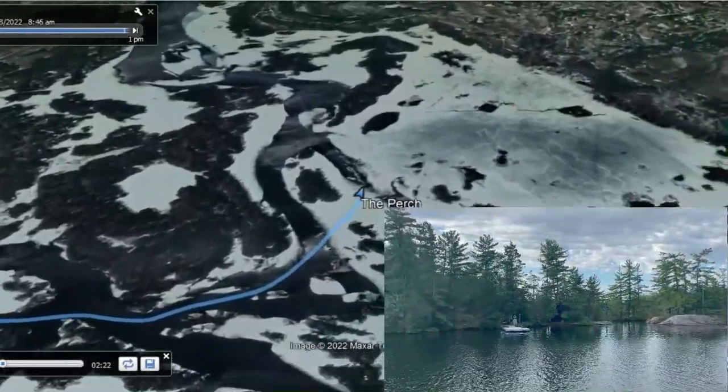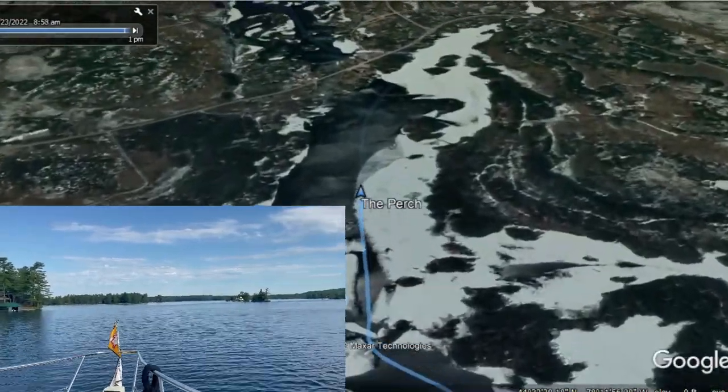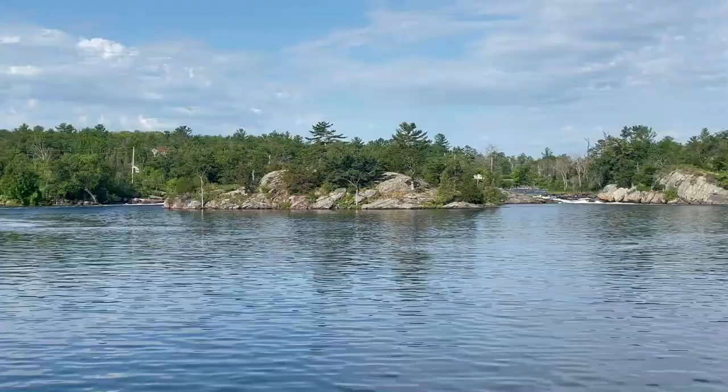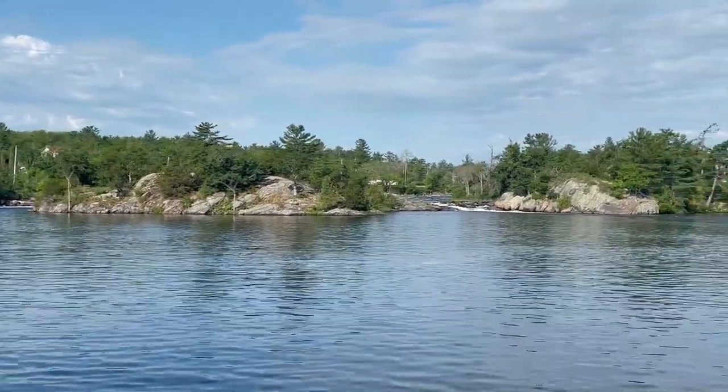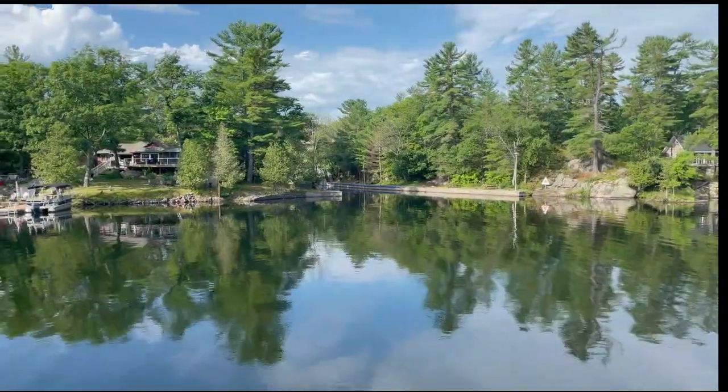Some of you may be wondering about the Google Earth picture here. This was actually taken in the winter, although we're not cruising in the winter, so all that white you're seeing there I believe is snow and ice. But as you can see from the video, that is not what we were experiencing.